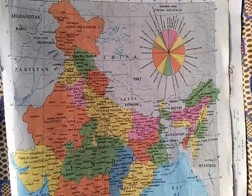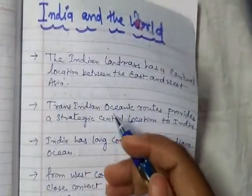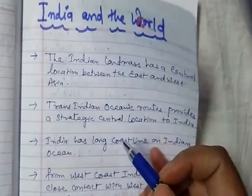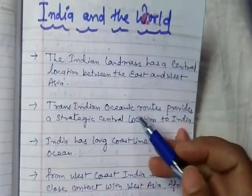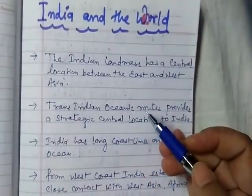From this paragraph, your question is how the central location of India at the head of the Indian Ocean is considered of great significance. Your homework is to learn this. I am repeating the question. How is the central location of India at the head of the Indian Ocean considered of great significance?